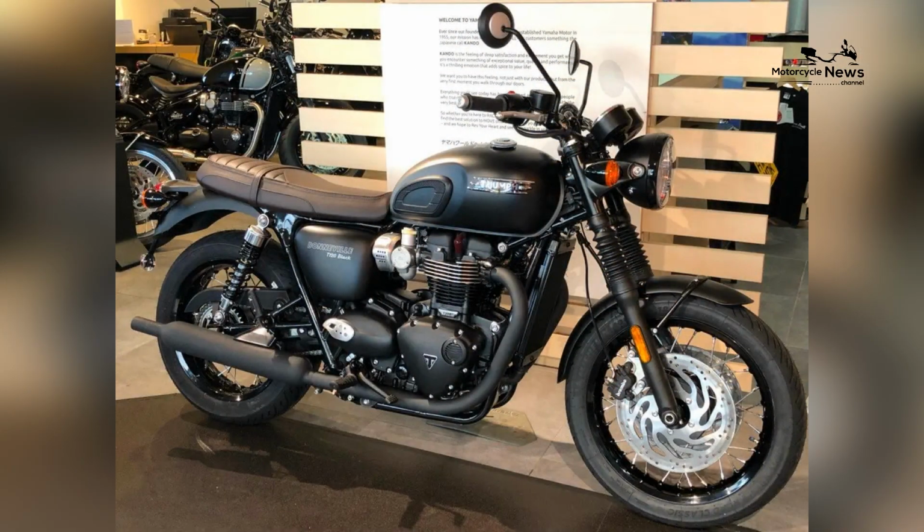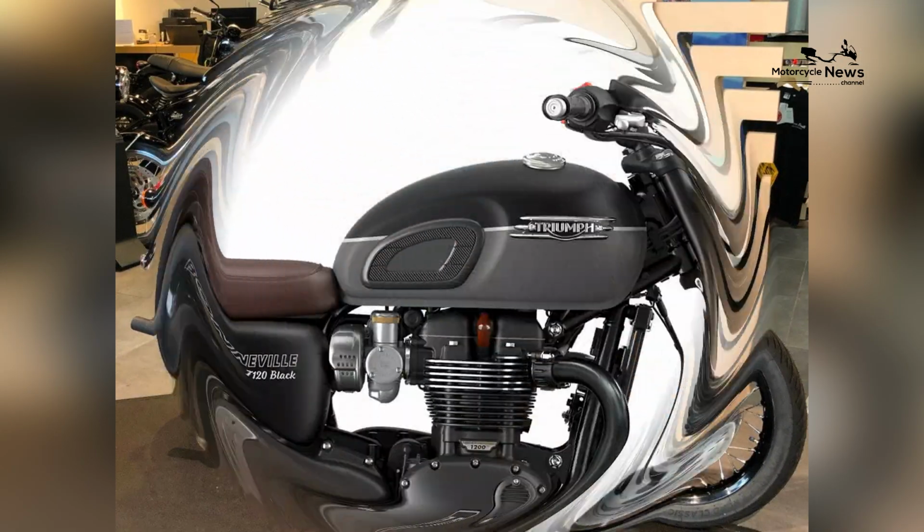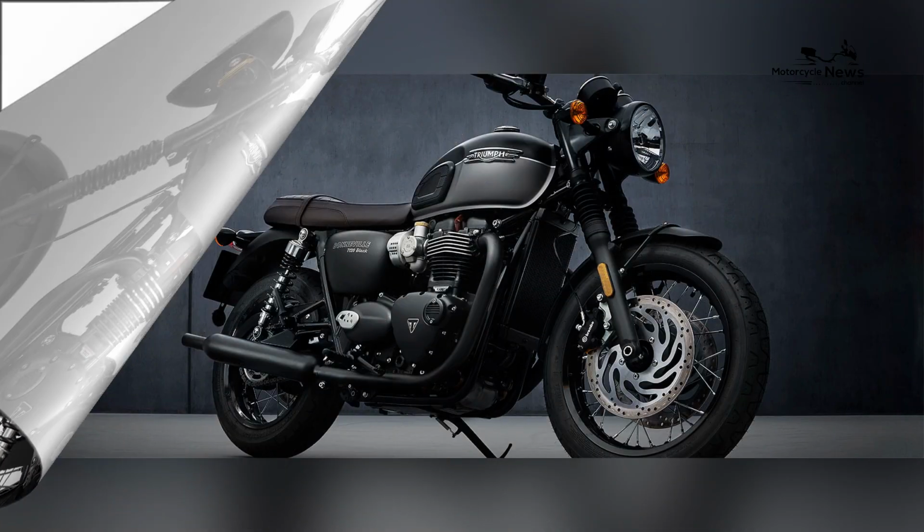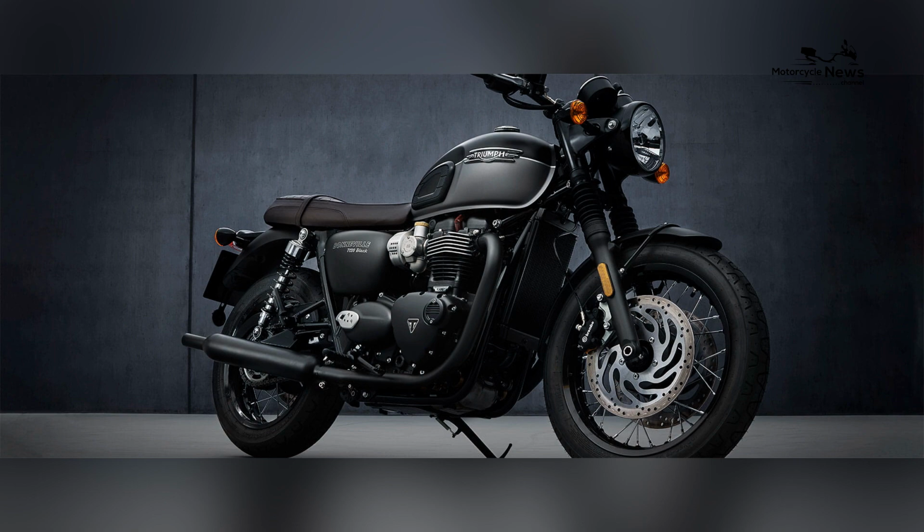In conclusion, the Triumph Bonneville T120 Black is said to be a sought-after choice for riders in 2024, offering a captivating blend of classic aesthetics and contemporary style. Get ready to redefine your riding experience.